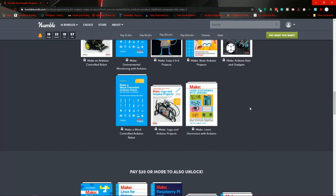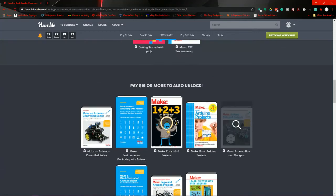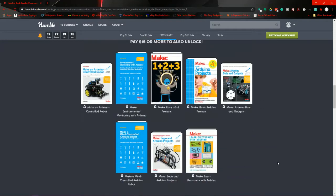Make a mind-controlled Arduino robot. I should probably look that up because I'm pretty sure I'm saying it wrong. Maybe one of those times I said it, I got it right, but we'll see. Make Lego and Arduino projects. Cool. I love Legos, so that's right up my alley. Learn electronics with Arduino. All right, so for 15, you would get all those plus the ones above.